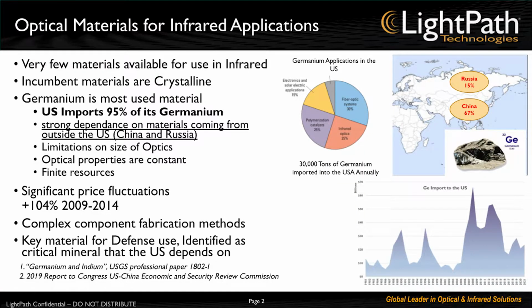This is all great, except for the materials. The main materials used in infrared imaging are crystalline and primarily germanium. Germanium comes from the mines, mostly in Russia and China. The US imports 95% of its germanium from those two places, 2/3 from China, and up to a while ago, about 15% from Russia. There are also limitations in how it can be fabricated, size, and a very big dependence on pricing. We see big price fluctuations over years, not to mention the obvious, that our defense industry relies on material coming from outside.